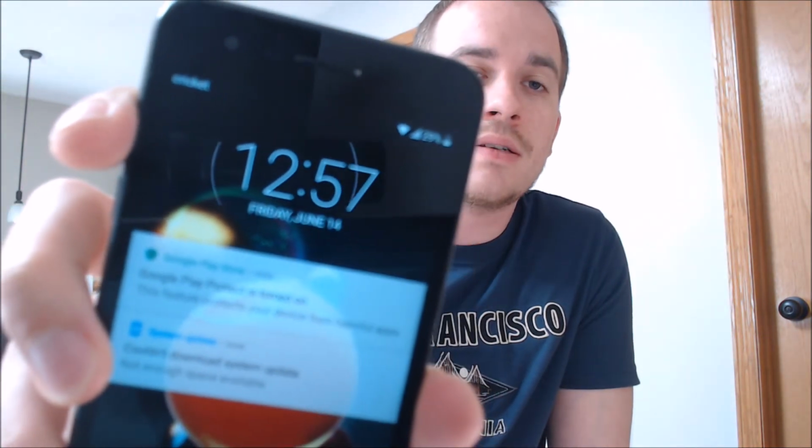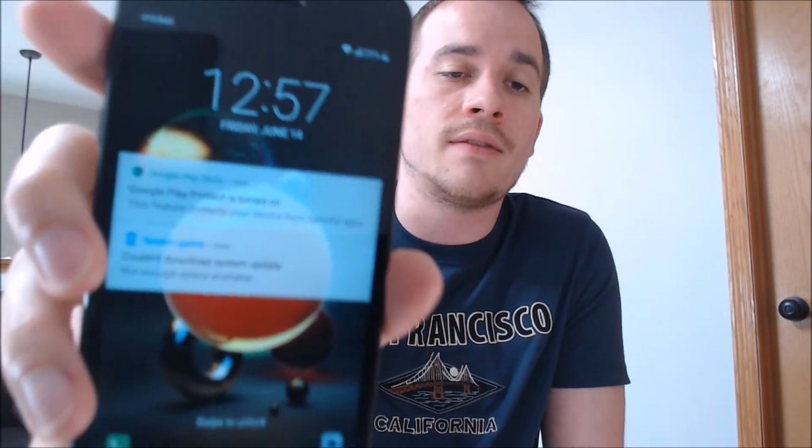And then we also should show that we have the Cricket label there in the top corner on the lock screen so that we show that we are fully registered and the phone is working.